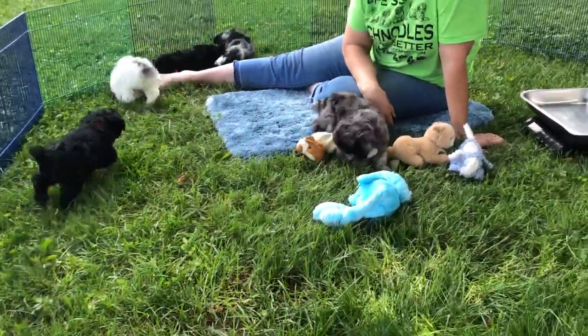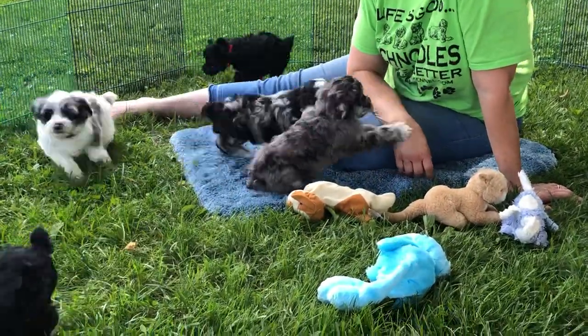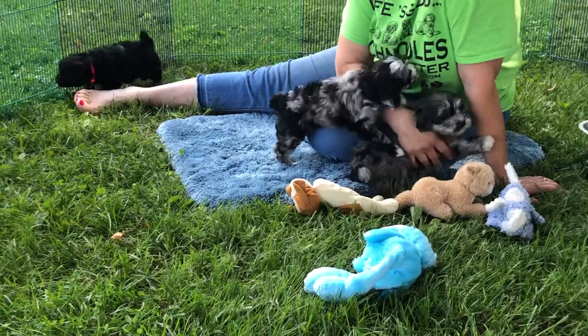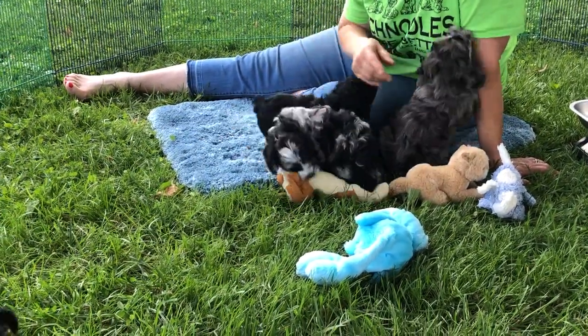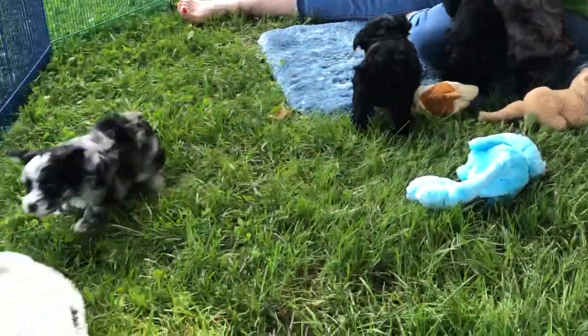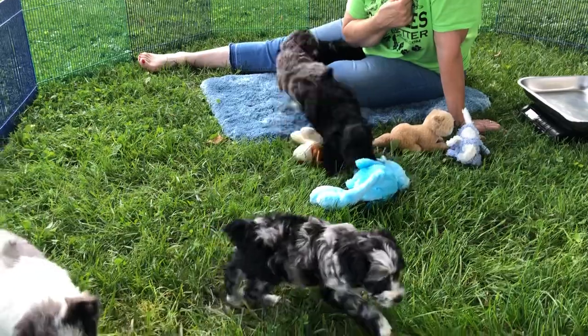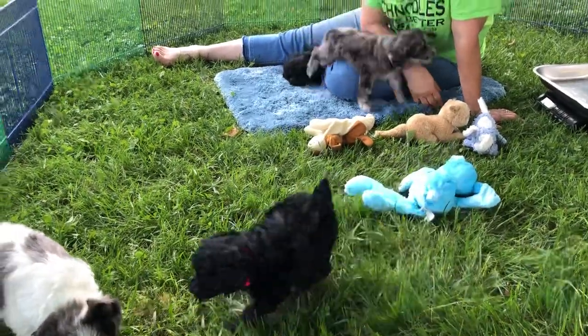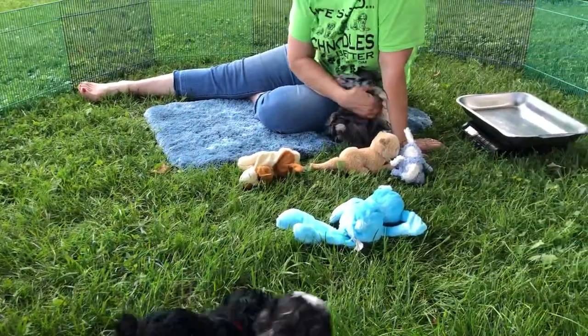This crew belongs to Luna. These are all sold. So if you're viewing this on YouTube, these guys are sold. There are a couple more litters on the website that are very similar to them, especially in coloring. We've got some parties, some merles, some chocolate merles, a little bit of everything. They are doing phenomenal.